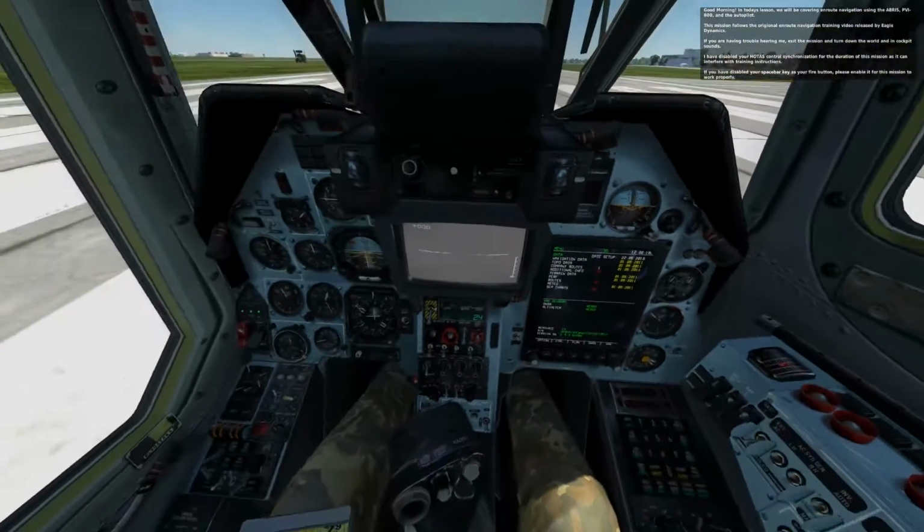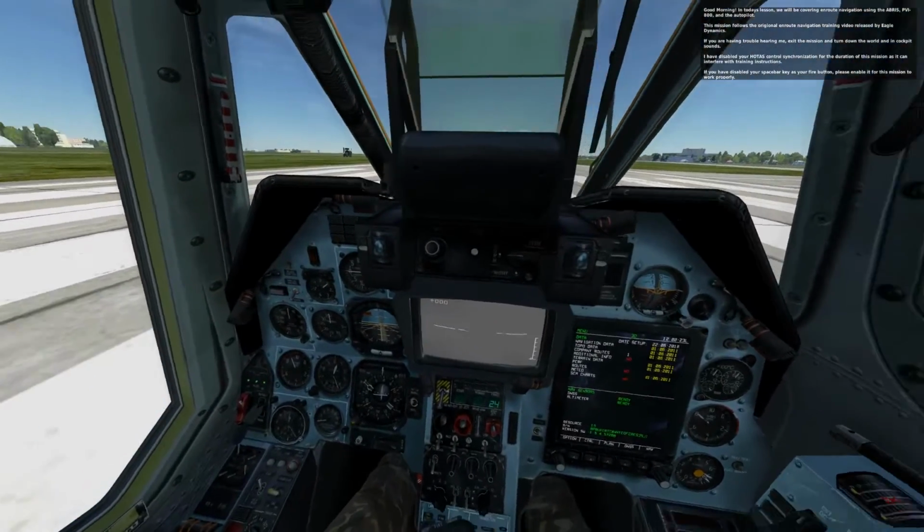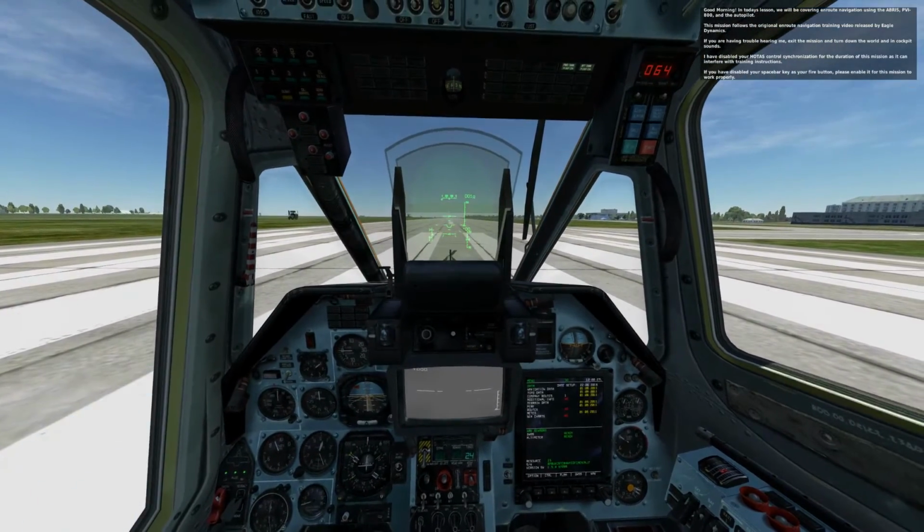in-cockpit sounds. I have disabled your HOTAS control synchronization for the duration of this mission, as it can interfere with training instructions. If you have disabled your spacebar key as your fire button, please enable it for this mission to work properly.